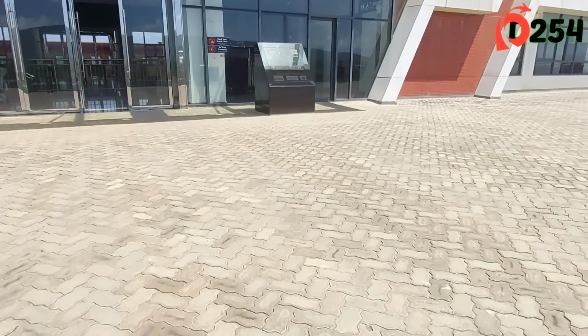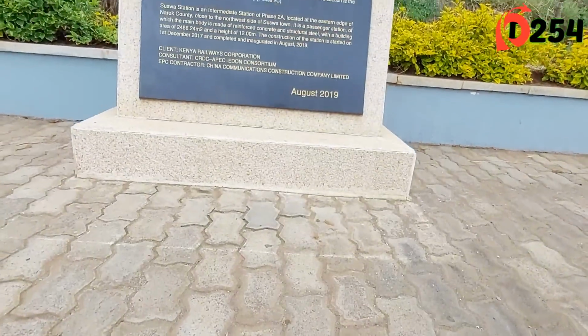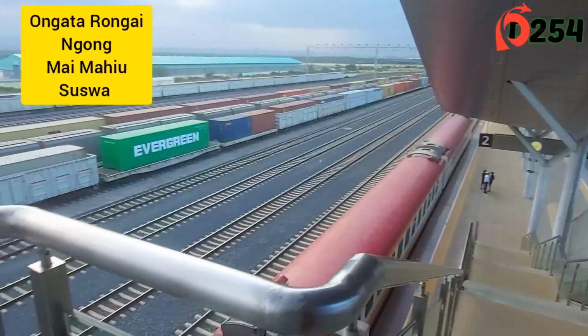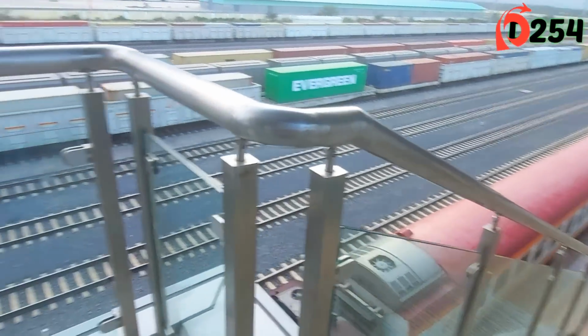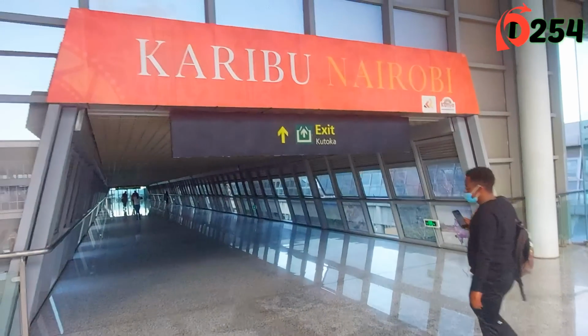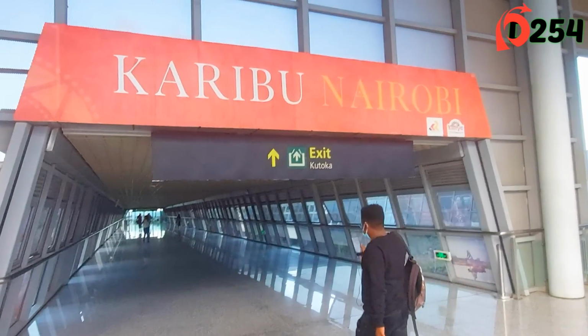This long-distance passenger train runs from Nairobi Terminus in Syokimau all the way to SUSWA through Ongata Rongai, Ngong and Mahi Mahiu. It operates 3 to 4 days in a week, mainly on Wednesdays, Fridays, Saturdays and Sundays, making it an awesome weekend plot to get out of the busy city life.